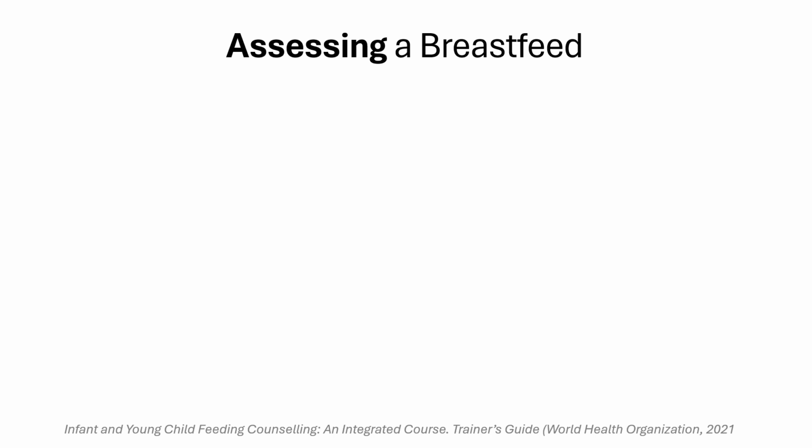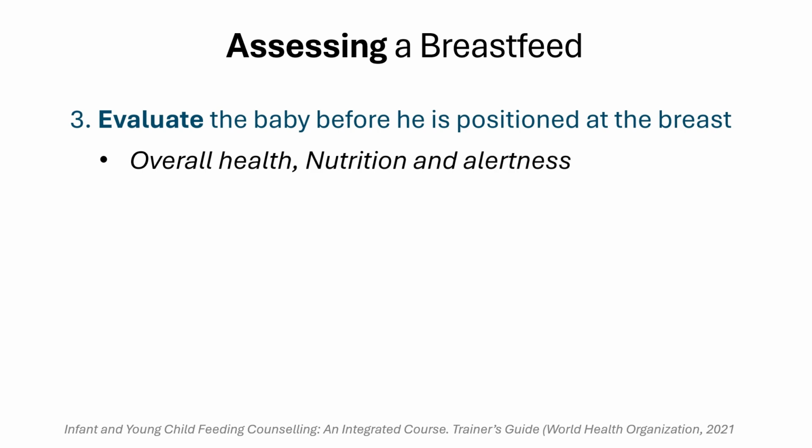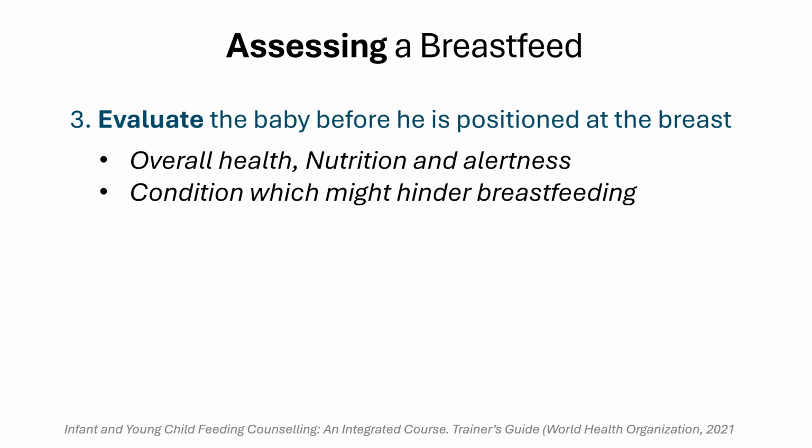In addition to evaluating the mother, examining the baby is also a part of assessing the breastfeeding process. Next, evaluate the baby before he is positioned at the breast. It's important to assess the baby's overall health, nutrition, and alertness. Additionally, watch for any conditions that might hinder breastfeeding, such as a blocked nose, breathing difficulties, thrush, jaundice, dehydration, tongue tie, or a cleft lip or palate. These issues can impact the baby's ability to feed effectively.